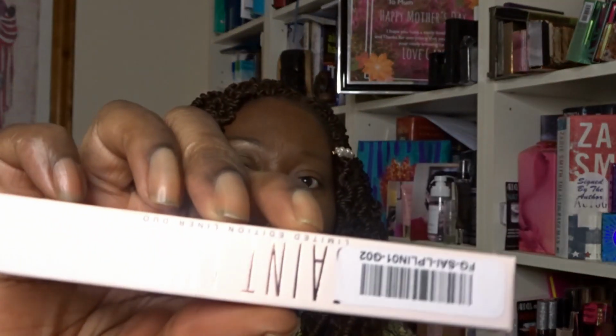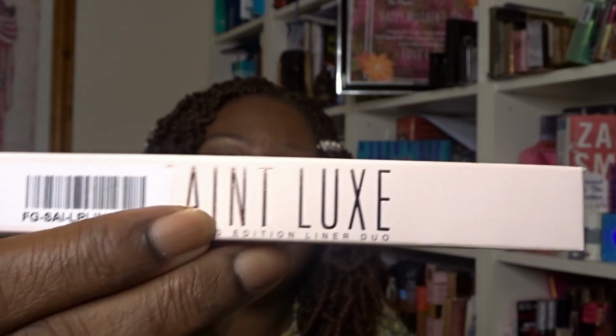So as I said, I did buy another one of the Saint Luxe lip liners, so I bought 2 of those. Not quite sure what I was going to do with this second one. Maybe I bought it as backup, I don't know. So there's that. These are the 2 things I really needed to get.